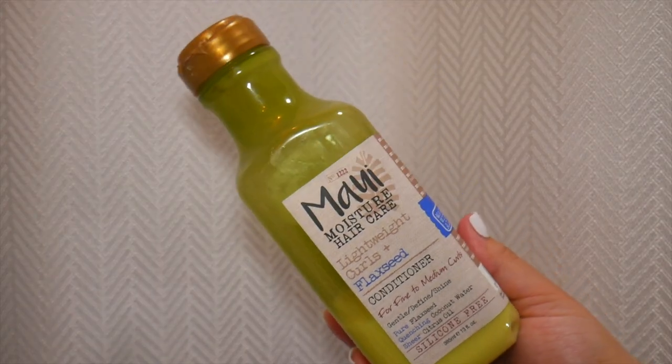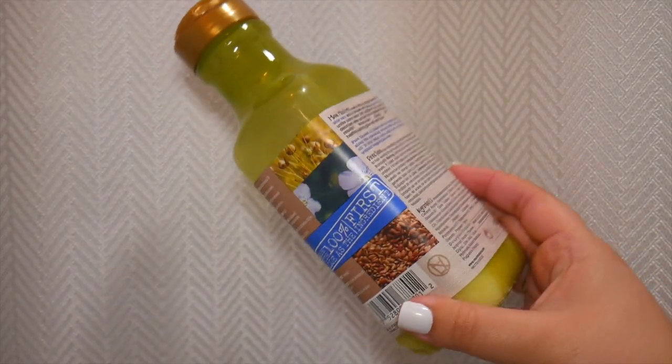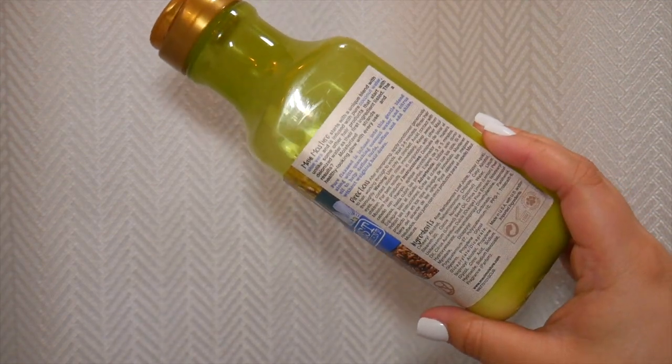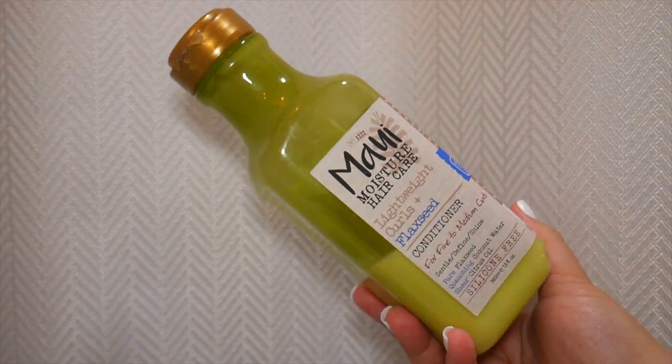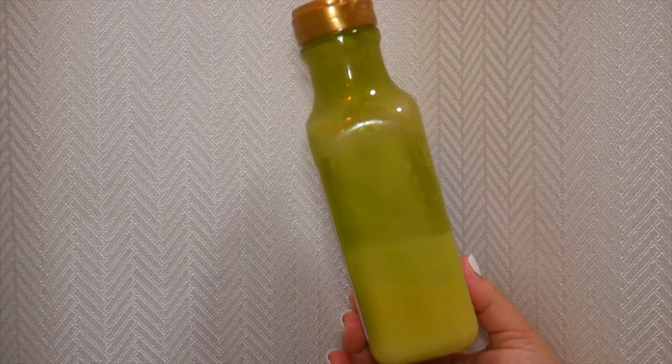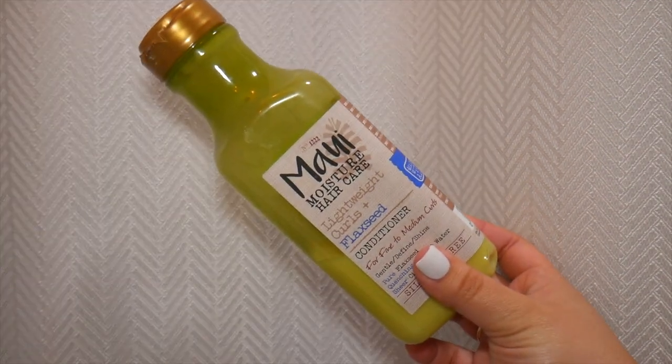Almost done. This is the Maui Moisture Hair Care. I love Maui's shampoo and conditioners. This is the lightweight curls and flaxseed conditioner. It has flaxseed, coconut water, citrus oil, silicone free, made with 100% aloe as the first ingredient. Period. I love her. Again, it's my same toxic trait. Try not to finish using them.